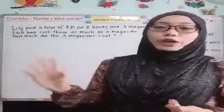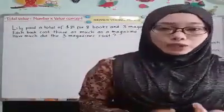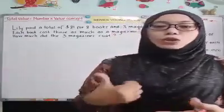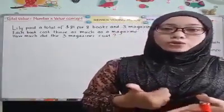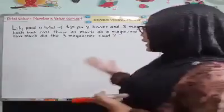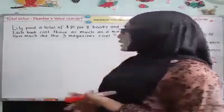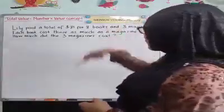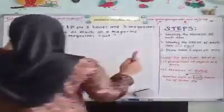As usual, whenever we have a problem sum, don't just jump into it. Read the question properly. Do a first reading with your child together, or get your child to read to you, and you also have to read it yourself. The next step, in the second reading, is to identify the keywords. So I'm going to do the first reading here.